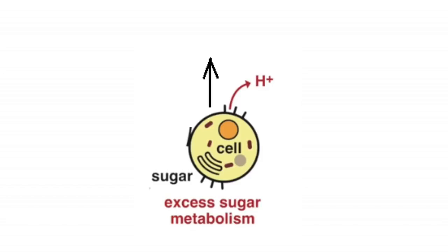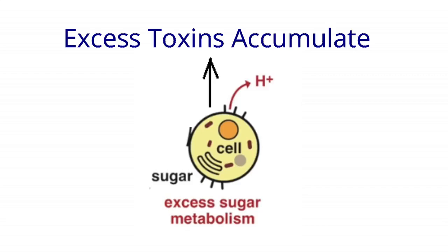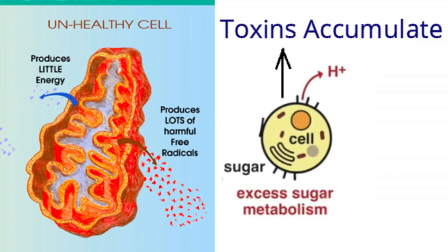However, if the body continues to use sugar in excessive amounts continuously, the waste byproducts accumulate and eventually damage the mitochondria by starving them of oxygen. The damaged mitochondria make less and less energy until they cannot function at all and trigger inflammation and disease. This is an invisible process that seriously harms our health after decades of eating the wrong things.